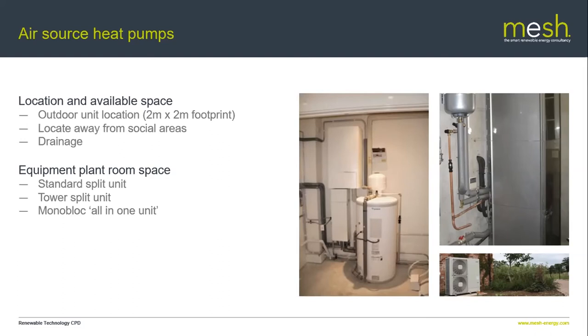You need to think about condensate drainage. You're passing air over a cold heat exchanger, so you will get some condensate coming off that. That condensate's got to go somewhere, so you've got to think about condensate drainage. And you've also got to think about what you're going to connect to inside the house.